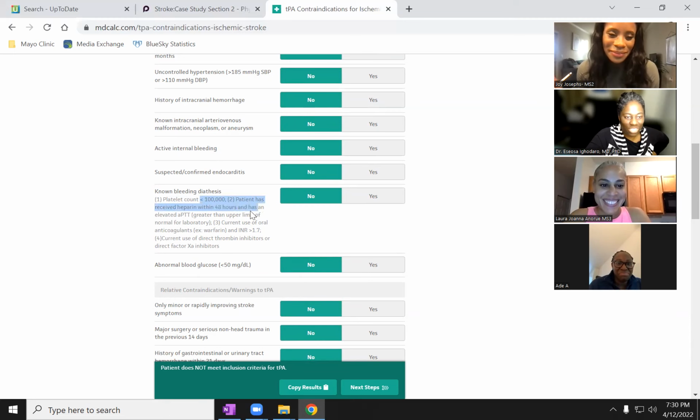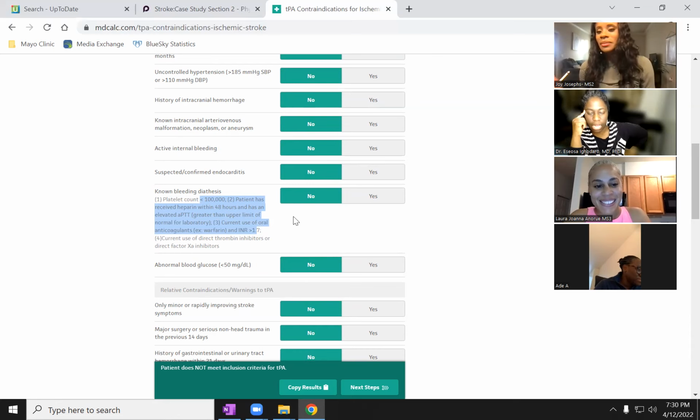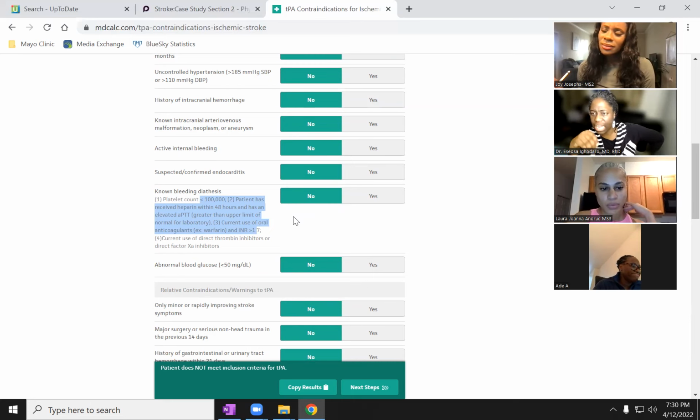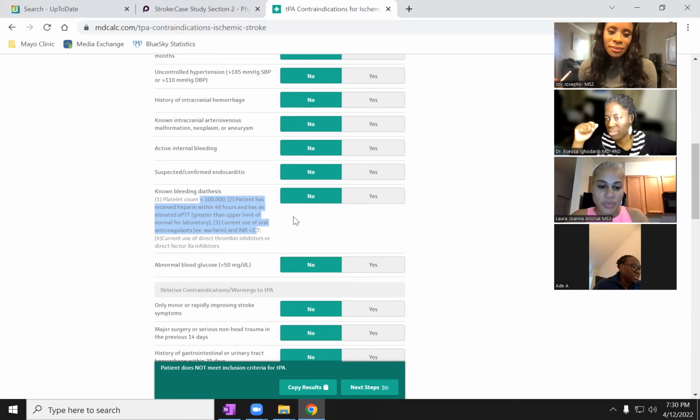So platelets less than 100,000, if they've received heparin. Laura, I think you had asked a question about reversing a couple of days ago. Addie, have you ever seen it in your practice, reversing? I haven't, but I just wanted to touch base and make sure about reversing anticoagulation to give TPA, because my thought was even if you reverse it, it's going to take a while for the medication to become subtherapeutic and still in their system, and you're just going to bleed and it's just going to be horrible.